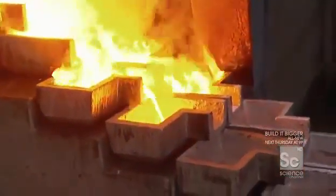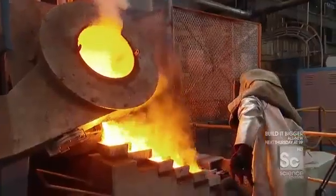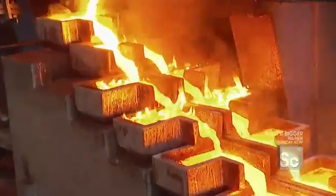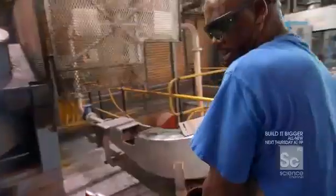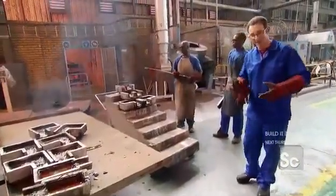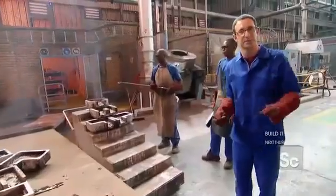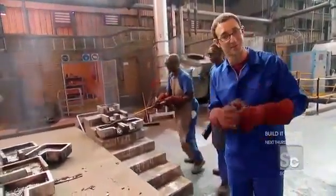Each mold contains enough gold to buy 3 Lamborghinis. This looks like a science fiction movie, look at that. That is incredible. Millions of dollars, Isaac. It takes only 5 minutes for the molten gold to solidify. You know when you finish baking a beautiful lasagna and you're about to take it out of the oven, but you're a little nervous you might spill it? Well, this is kind of like that, but a significantly more expensive version.